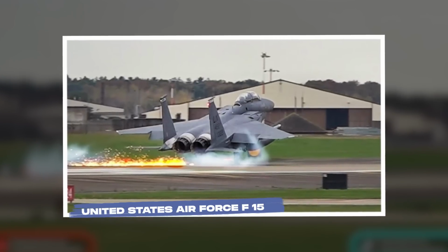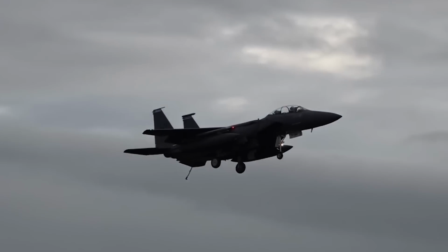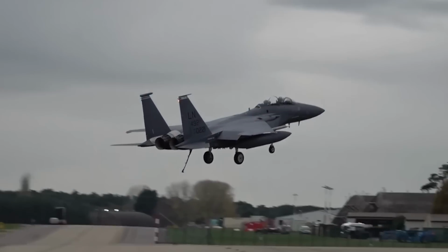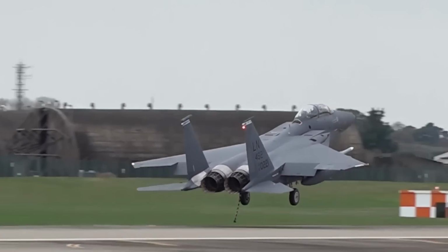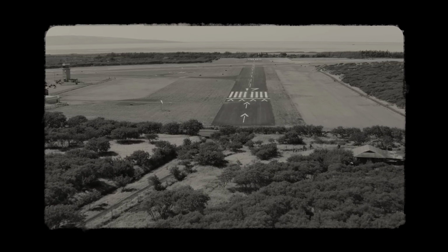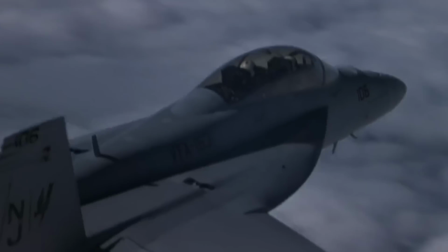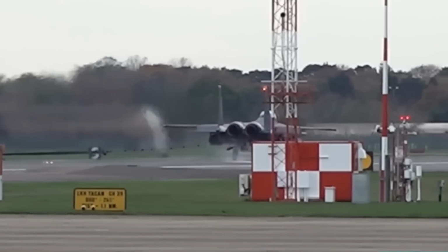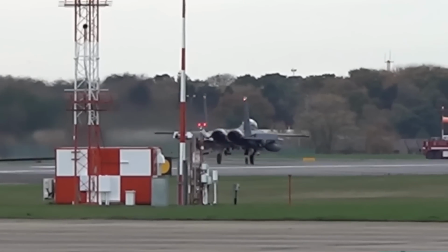U.S. Air Force F-15. Prepare yourself for this next hair-raising, heart-pounding experience as we witness a United States Air Force F-15 Eagle fighting for its life during a major emergency landing at RAF Lakenheath, Suffolk, Great Britain. In a nail-biting moment, multiple hydraulic issues crippled the aircraft, leaving the brave pilot with no choice but to engage the last line of defense, the arrestor hook and capture cable on the unforgiving runway.